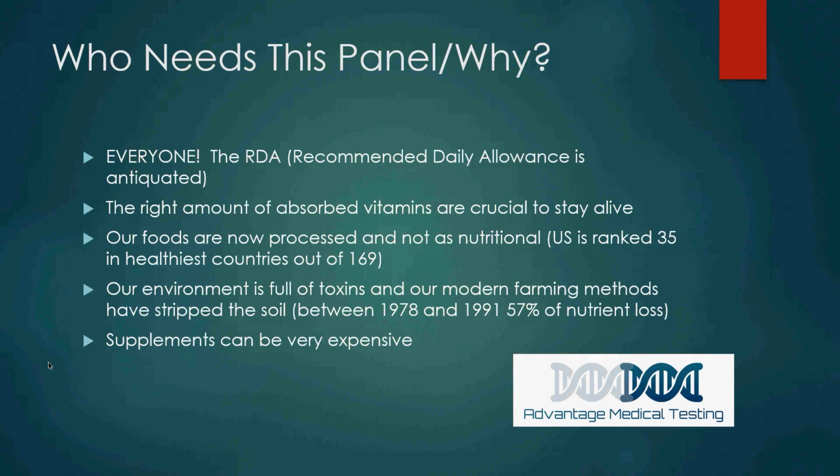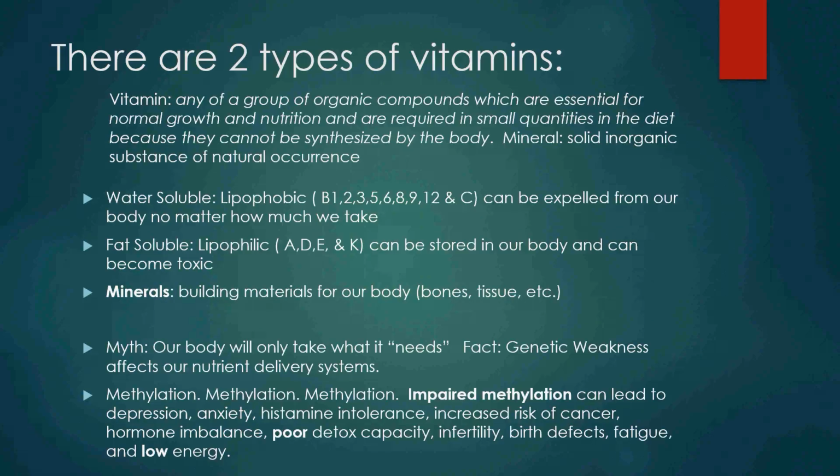Another person that needs this panel, besides everyone, of course, is people that are on supplements. Supplements can be very expensive, and as a matter of fact, that's what this panel addresses, is going to be the need for supplements, if there is one.